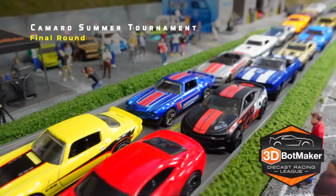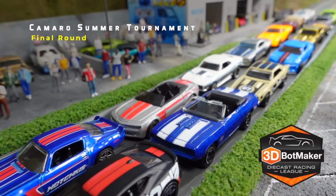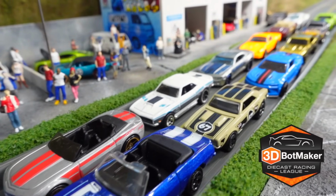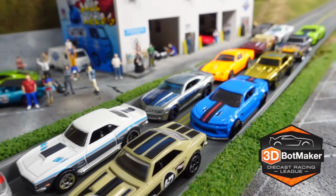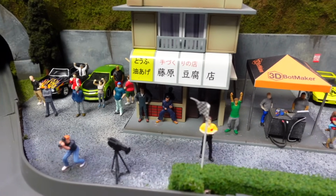Welcome back to the 3D Bot Maker Diecast Racing League Camaro Summer Tournament. It's time for the final round. 3D, I've been waiting for this all week long. I've got a good feeling we're gonna see some great racing here at Race Mountain. Let's go ahead and take a look at the 4 finalists.